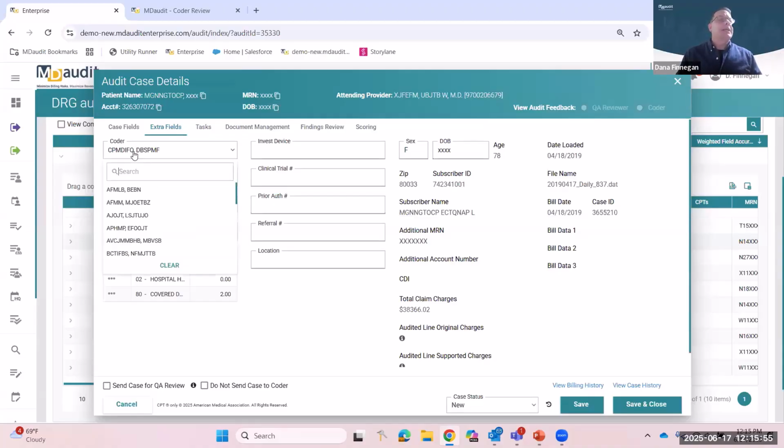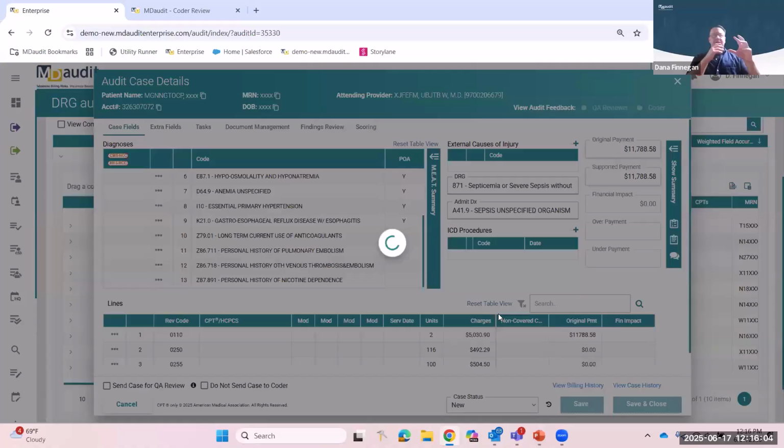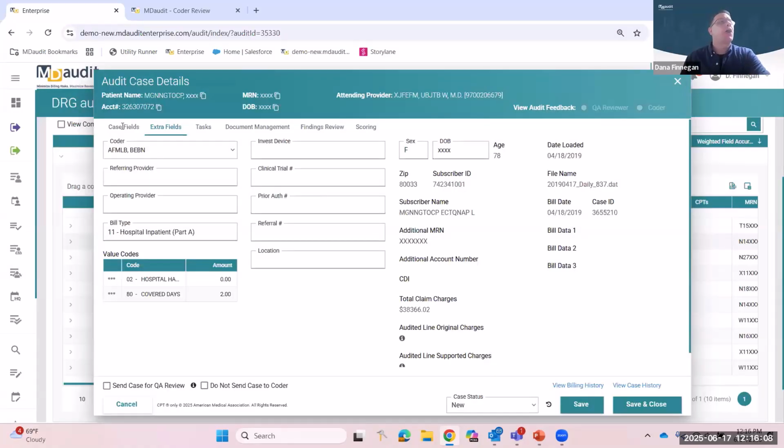Now I'm going to do one little thing here. I'm just going to switch to this coder because that's my name and I want to send it to me so I can act as the coder. But what you've seen so far is just an ability to pull that sample size. And now we're going to go in and audit this coder.